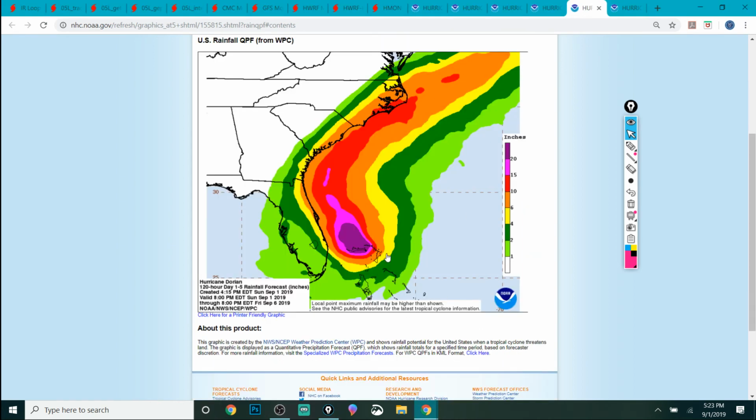Here is the rainfall potential. You see anywhere in that dark purple is 20 plus inches. That's for parts of the northern Bahamas, and anywhere in that pink, you're 15 to 20 inches. So you see that just around that purple area, also for parts of the northern Bahamas, like Freeport is in that area. 10 to 15 inches is for parts of the coastal Carolinas, and pretty much most of that 10 to 15 inch area is off the sea. It also impacts part of the Bahamas.